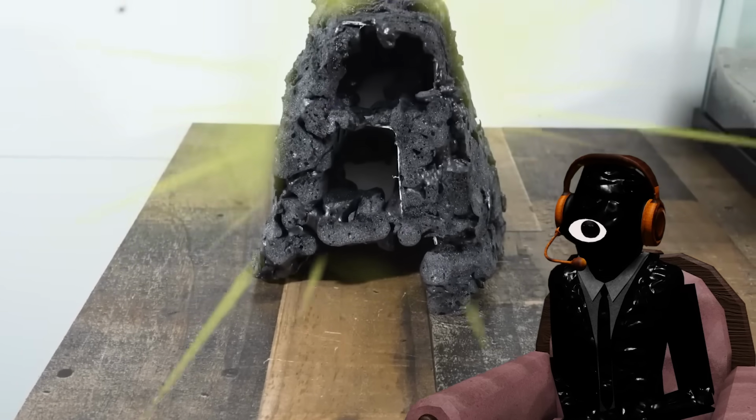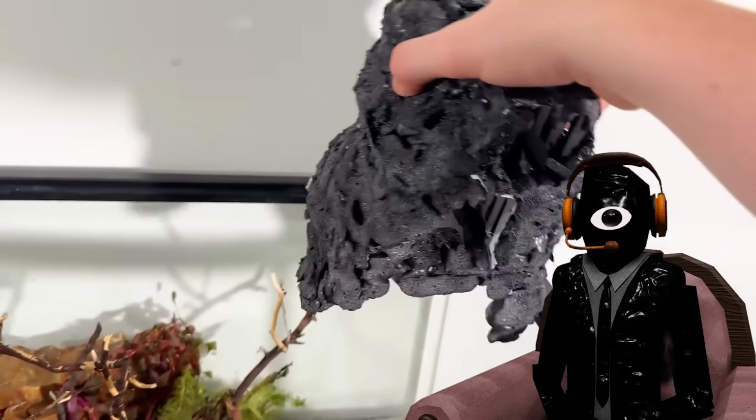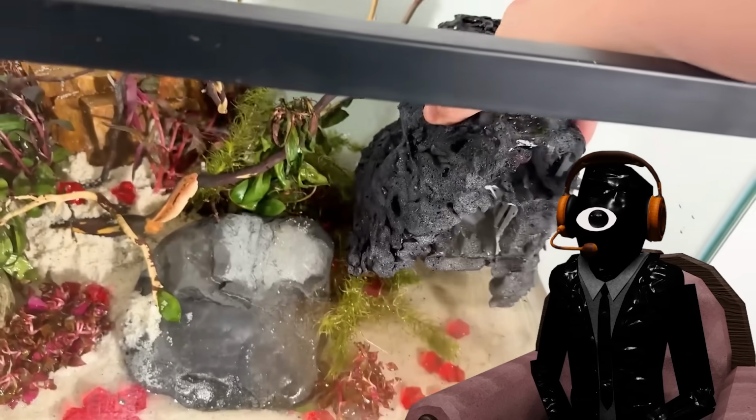Anyways, here is the finished spray foam triple decker cave. Looks good, right? Let's just get this thing in there just like that. That looks pretty good, though.